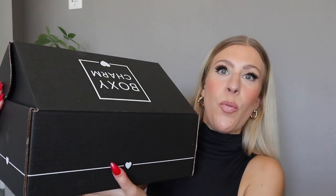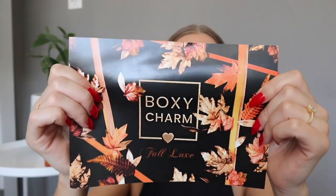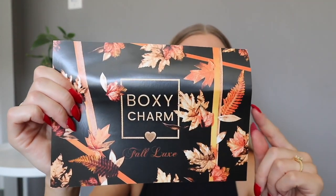So this month, we received this long box, which sometimes we receive, and when we do get these long boxes, it usually means there's some sort of long product in it, usually a hair tool. So let's see if I'm right. I'm going to open up the box here. I actually have a different card here for the Luxe box. This is the Fall Luxe. It has these gorgeous leaves on it. And again, we have all of the information here and the MSRPs.